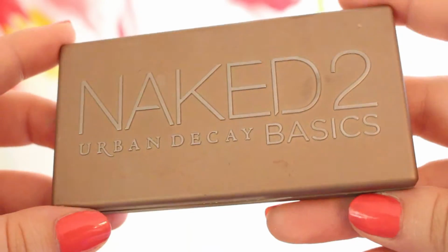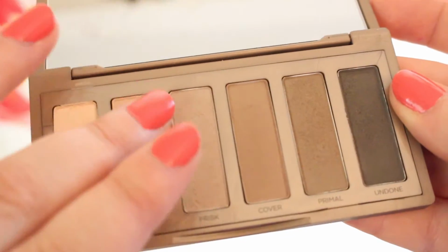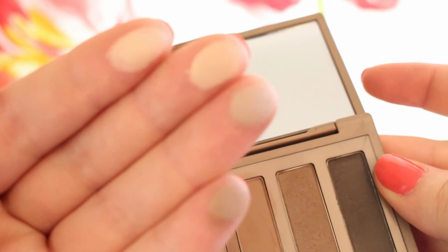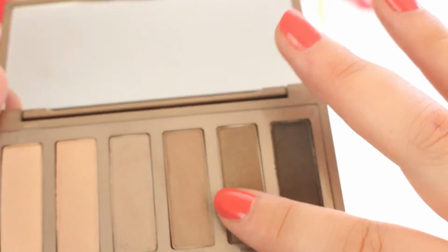Using forever is the Naked Basics 2 palette. I bought both, Basics 1 and Basics 2, but I have to admit I prefer the colors that they have in the Basics 2 palette. I just feel like it suits my eye color better, and I just love the formula. I think it is such a great pigmentation and it blends so nicely. It's definitely something that I will recommend to people who want to have a basic palette and aren't too sure what to buy. This is definitely something that you can make work anytime.